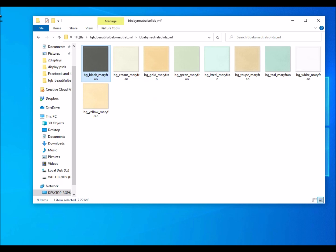The solids, again, in this, Mary Fran gave you a nice border around the edge, done in that damask pattern with some stitching, and then a blank center.